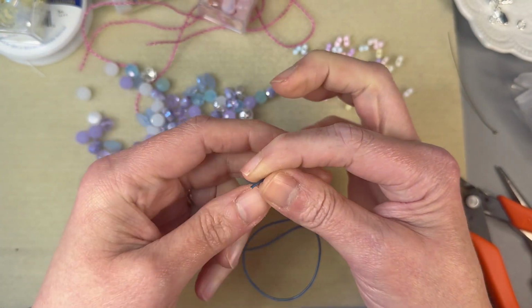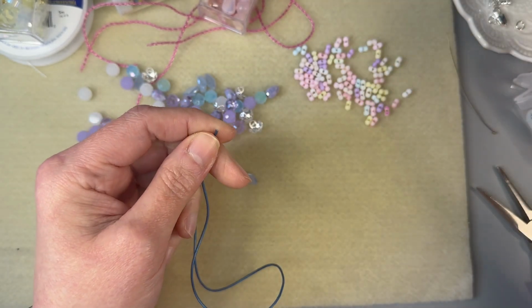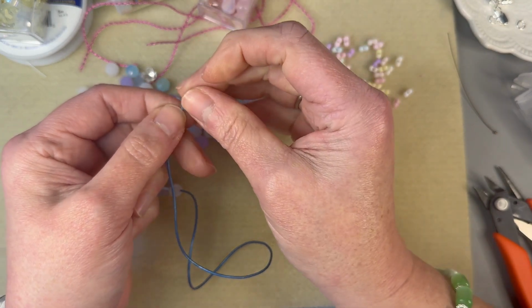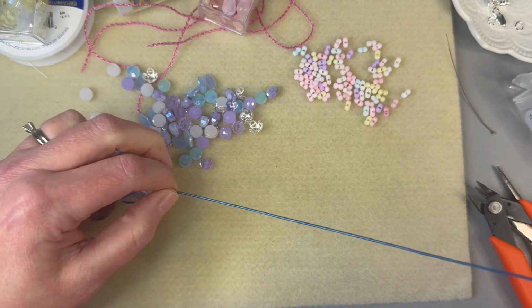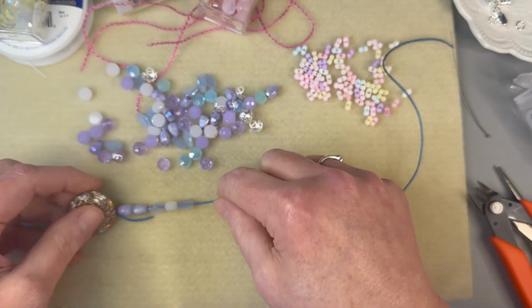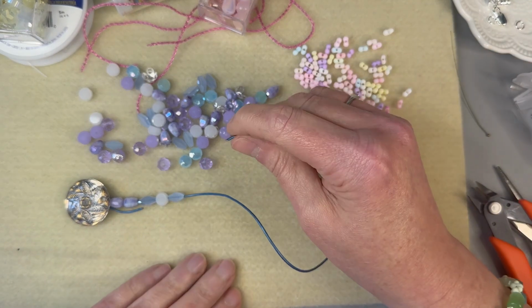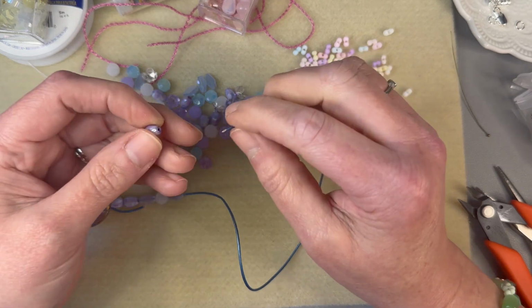Some of them may have a little bit smaller of a hole. Maybe I need more of an angle here. There we go. However it works out, we will make it work. There it goes. Cute. See, this is what we have so far, and I like that. That's very, very pretty.